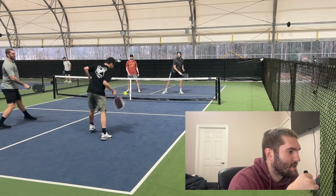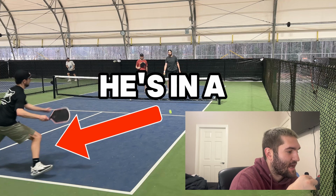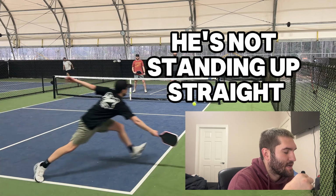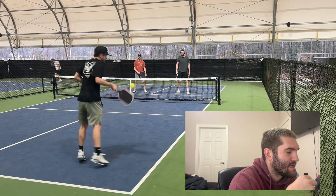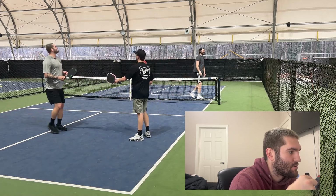He's always in a lower stance, ready to move whenever he needs to. He's in an athletic position. He's not standing up straight. His knees aren't locked out. He's in a good spot to move whenever he needs to move, depending upon where the ball is hit to.